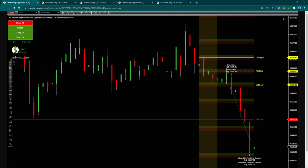We're going to talk about the SpyBot Ranger bot that I released tonight. I went over the live training with everyone tonight, and it's actually working really well. I posted the settings in, and what we're trying to do is work with the Apex customers on this.